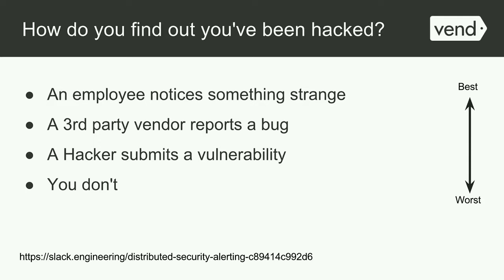And this is in order of best case to worst case. I've given rough times here: maybe a day, when some production code goes out and an employee notices something strange. Maybe a week for a vendor to notice a bug. That could be longer too. Maybe a hacker submits, that could be a month, or you never find out. So what we want is to be at the top, where employees notice something strange really fast.